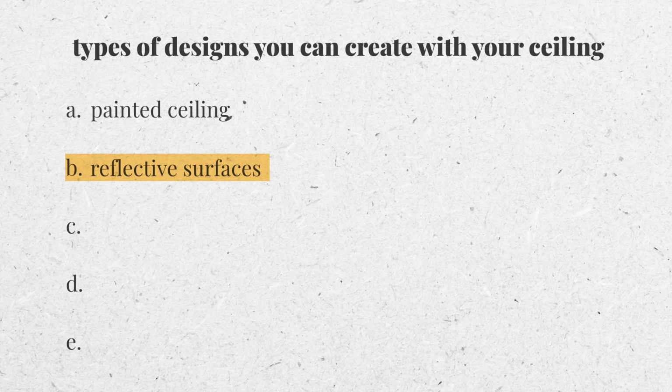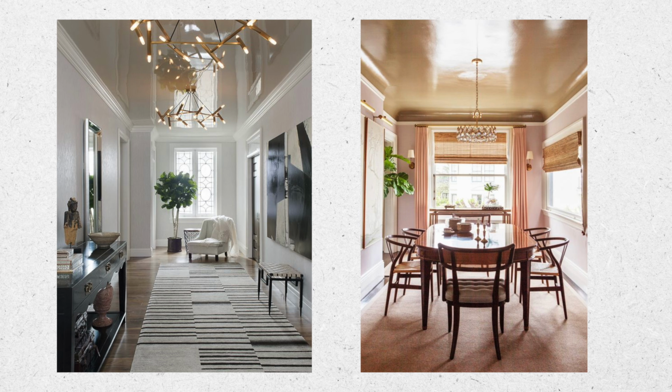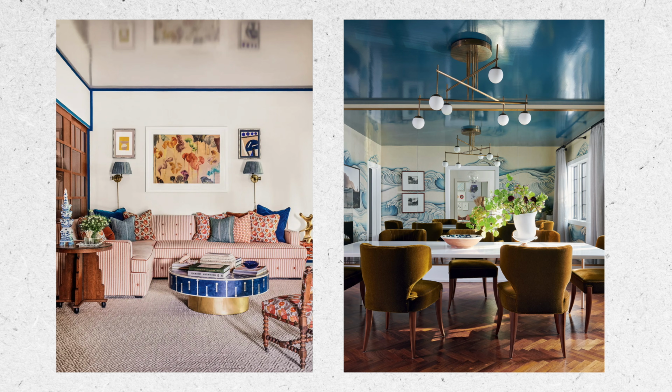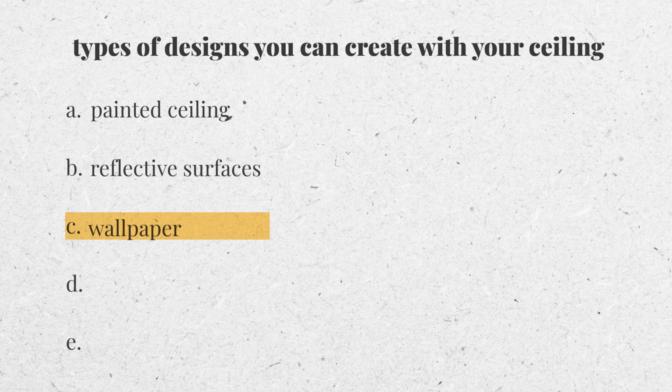Reflective surfaces. Mirrors, high gloss paint, and metallic finishes can create a glamorous and modern feel. This can be particularly effective in smaller rooms, where you want to enlarge the perceived amount of volume your space has. Bear in mind that too much shininess in a room can be overwhelming and feels unnatural, so use strategically. Maybe the metal can be slightly matte, and maybe the mirror can be textured to create a vintagey effect, yet still reflecting enough light.